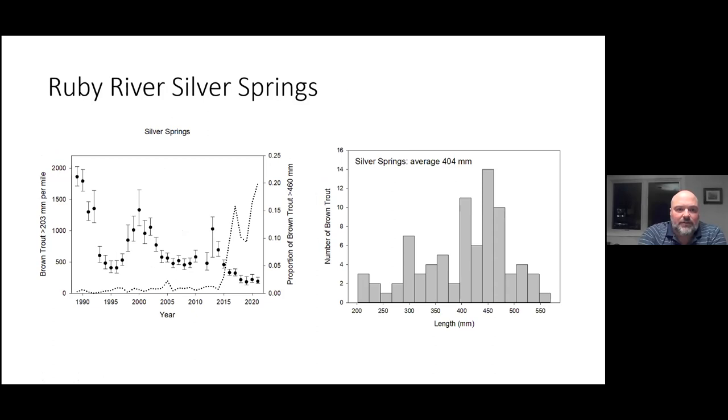Moving downstream, the Silver Springs reach of the Ruby is one of the lower ends. It does have chronic dewatering problems because of irrigation withdrawals, and the irrigators attempt to maintain 20 CFS of water in this reach. In 2021 they were not able to, primarily because irrigation water was not coming down from the reservoir, and there was essentially nothing coming in from tributaries to augment those flows.